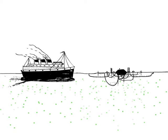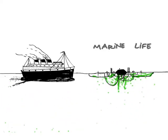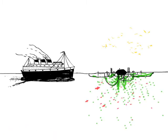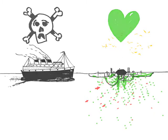Unlike most boats coated with pollutive anti-fouling paint, we actively encourage marine life to become part of us. Instead of holding vegetals and animals in captivity, we create a favorable open environment. Open Sailing is a nomadic ecosystem.